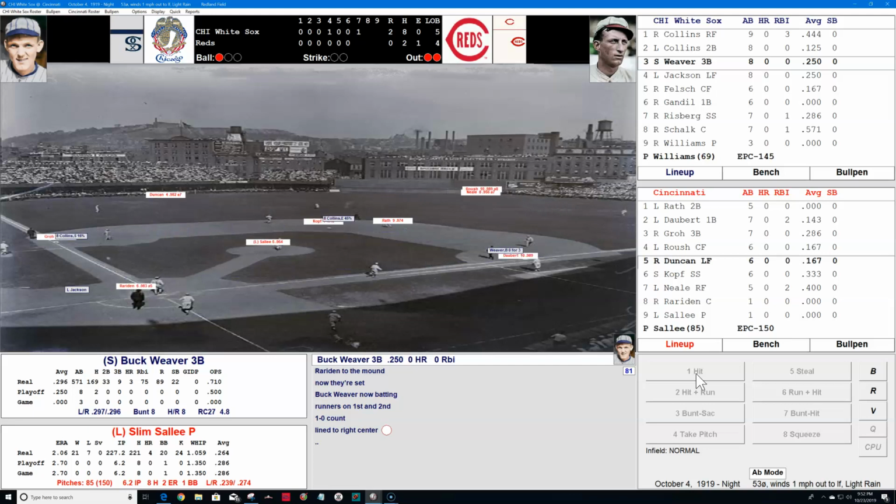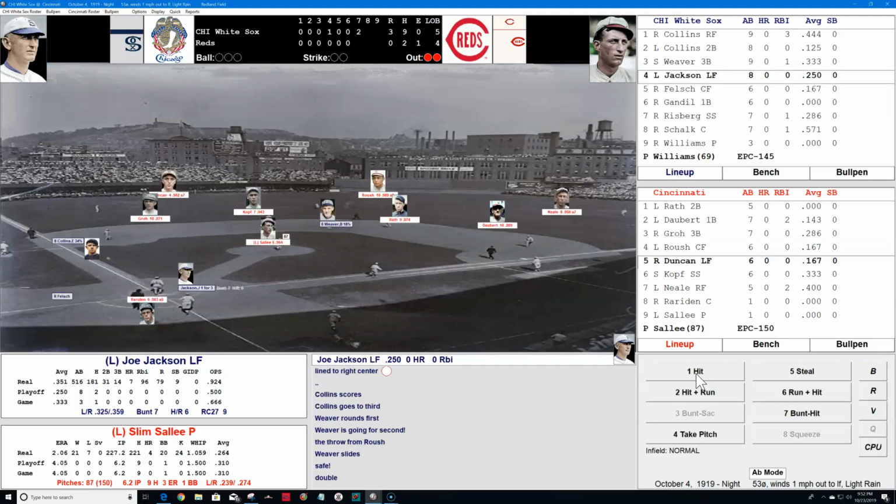Line to right center. That's a base hit. Collins will score. Eddie Collins goes to third. Weaver rounds first, going to second. He's safe. Slides in with a double. It's now 3-0 White Sox. Huge hit for Buck Weaver.